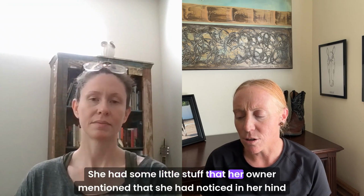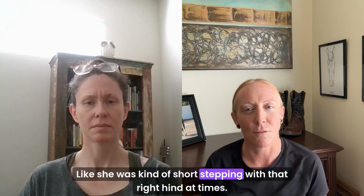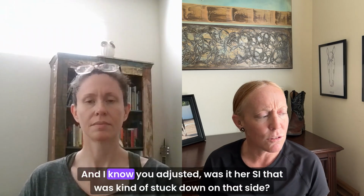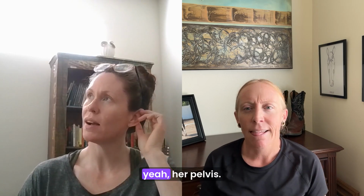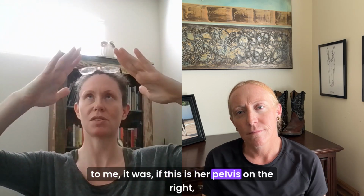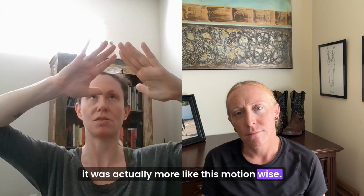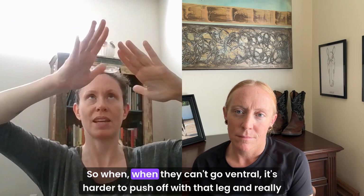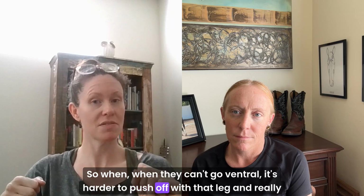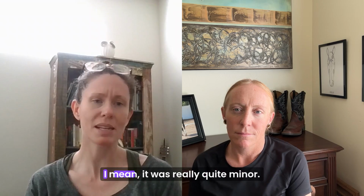She had some little stuff that her owner mentioned she had noticed in her hind end movement before, like she was kind of short stepping with that right hind at times. And I know you adjusted, was it her SI that was kind of stuck down on her side? Her pelvis. If this is her pelvis on the right, it was more like this motion wise. She could go what we call dorsal, but ventral was a little hard. When they can't go ventral, it's harder to push off with that leg and really carry that leg forward. It was minor though. It was really quite minor.